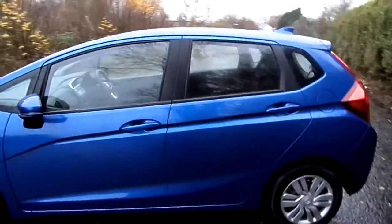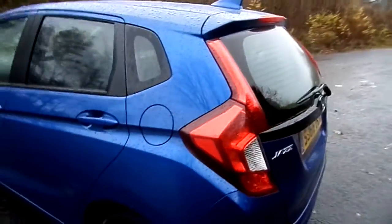It's in brilliant sporty blue metallic colour, and it comes with loads of standard equipment including Bluetooth, cruise control, air conditioning, electric windows all round, daytime running lights. Not only that, but you get your class-leading boot space and the extremely practical and versatile folding seats in the rear, which we call Honda Magic Seats.